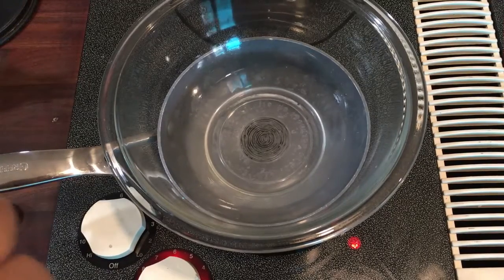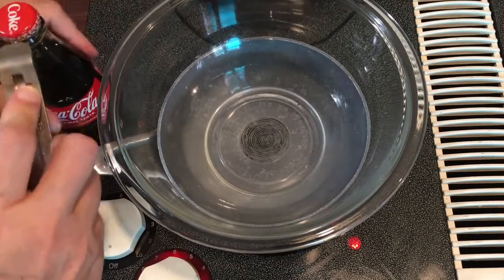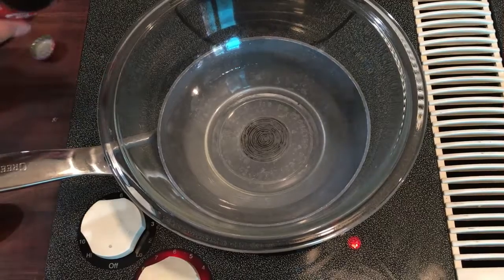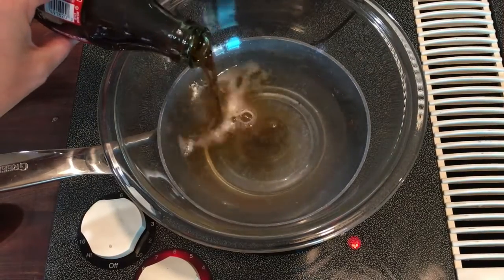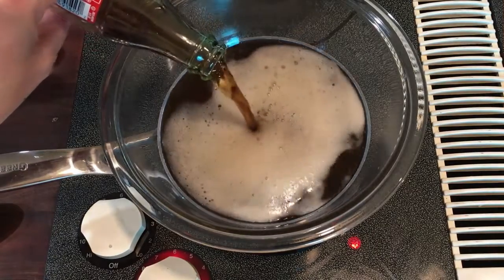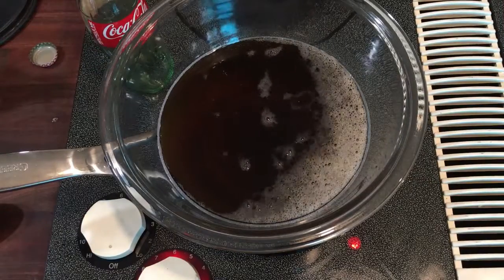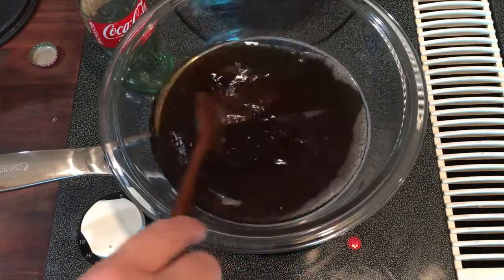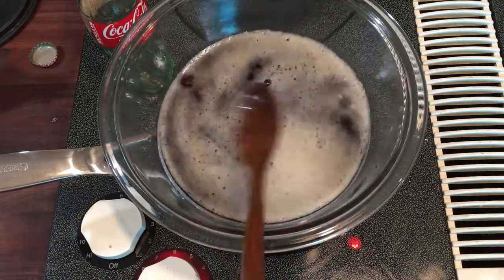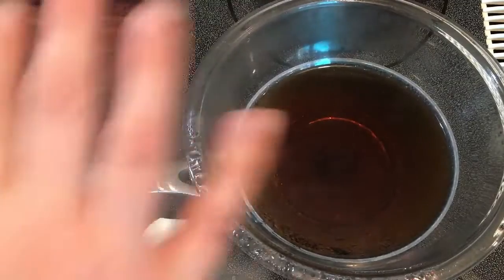Let's get that. I have this old bottle opener. And we're gonna add it to our water. Carefully. And we're going to heat this up so our Jell-O will dissolve. So that is all we're doing. Not probably to a boil, but just until it's really warm. All right, I will come back to you when it gets warm. All right, it is warm.